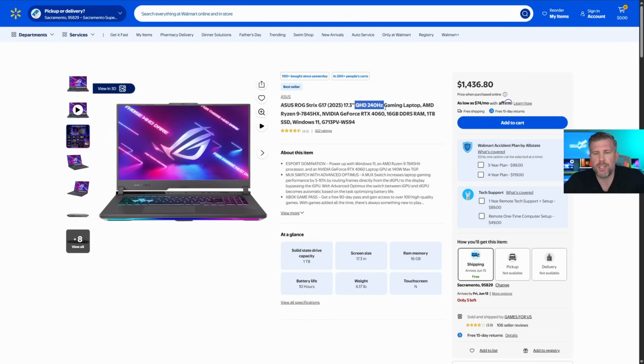You get a QHD 240Hz display, a 16-core 32-thread, a Dragon Range CPU with an RTX 4060, 16 gigs of DDR5, a 1 terabyte SSD, and I mean, that is just going to be able to play pretty much all the games, but the VRAM limitations, of course, of only having 8 gigs at QHD, know that you'll have to turn textures down in some of the games.